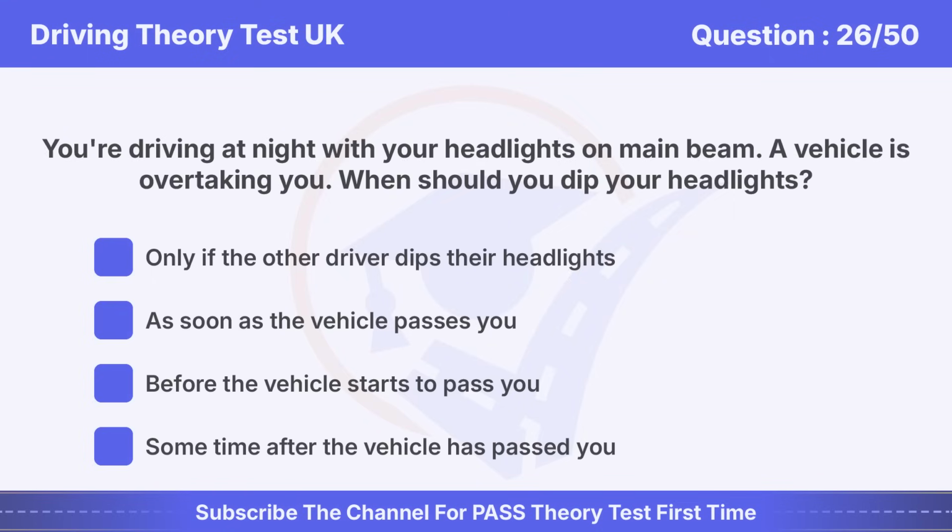Question 26. You're driving at night with your headlights on main beam. A vehicle is overtaking you. When should you dip your headlights? Option A. Only if the other driver dips their headlights. B. As soon as the vehicle passes you. C. Before the vehicle starts to pass you. D. Sometime after the vehicle has passed you.